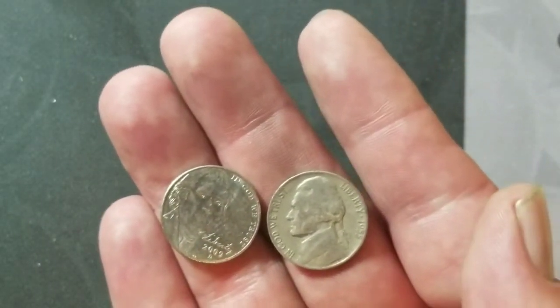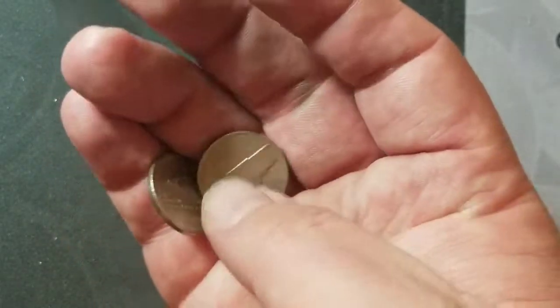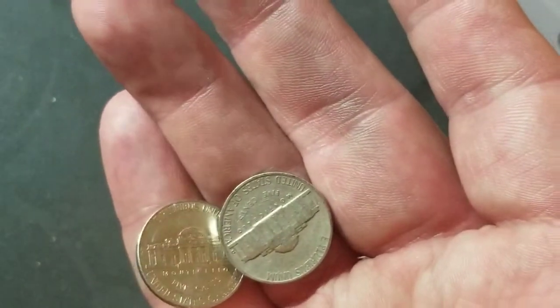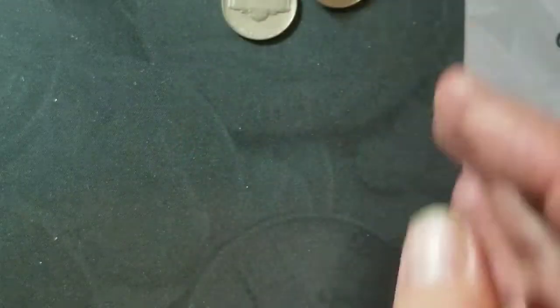Alright, roll number 46, and it has a 1955 Denver. I like that one. And we got a 2009. Of course, it's a Denver. We'll bring it back in on the next find.